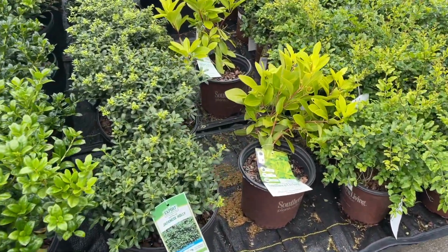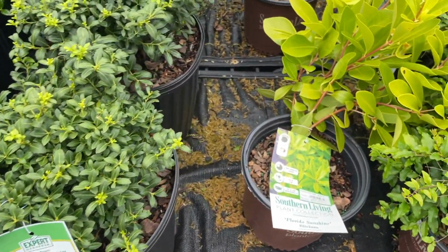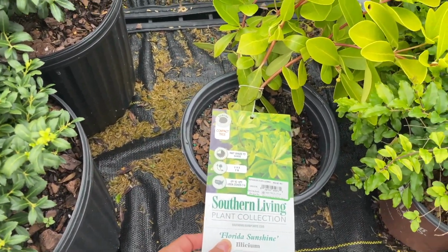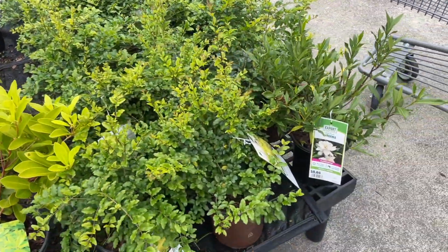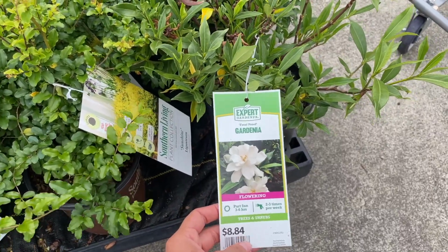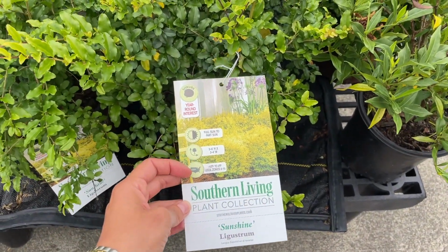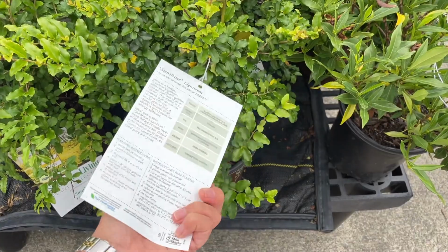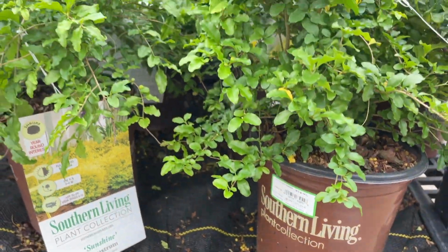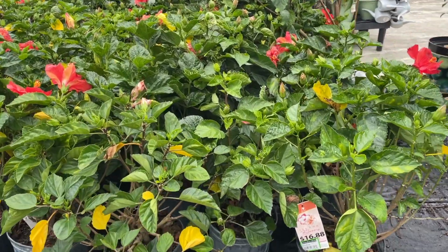Oh look, and if you want, they have the smaller sizes. This is a Japanese holly, $19.84. But look, oh, they look kind of sad, but this is a smaller size for $14.97. And then we have another gardenia. This one is just like the Walmart Expert Gardener for $8.84. And then another Sunshine Ligustrum, full sun to part shade, and this is, where's your price? $14.97.